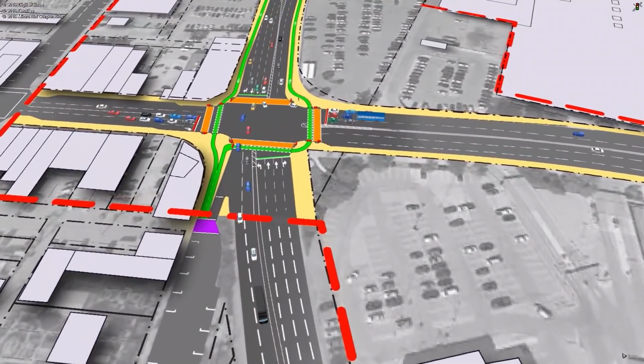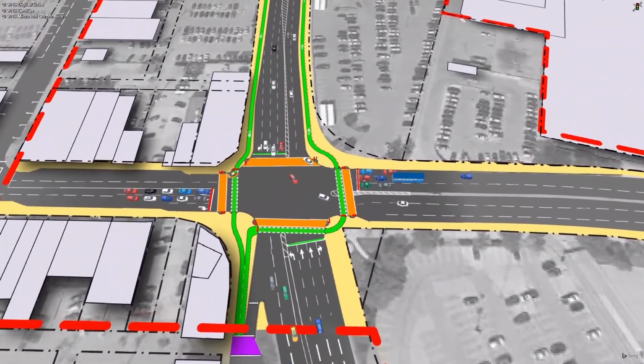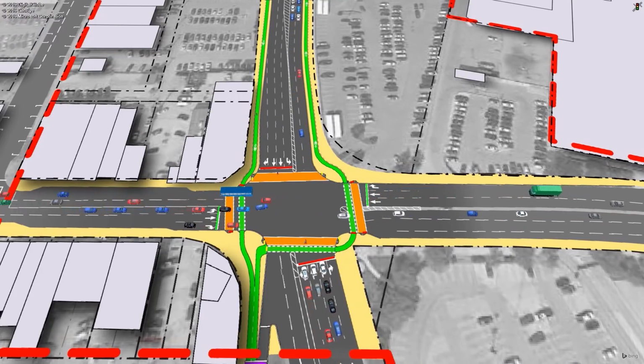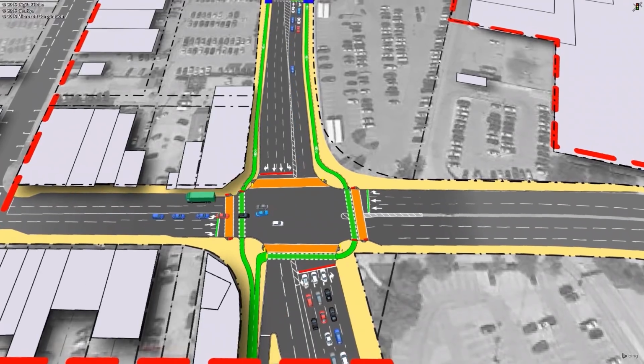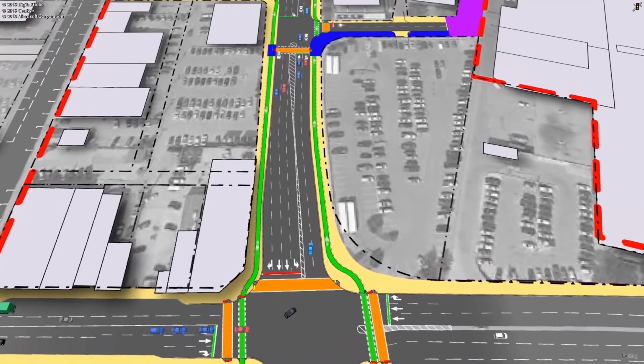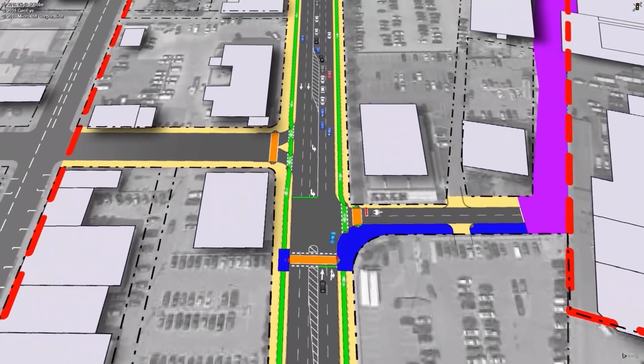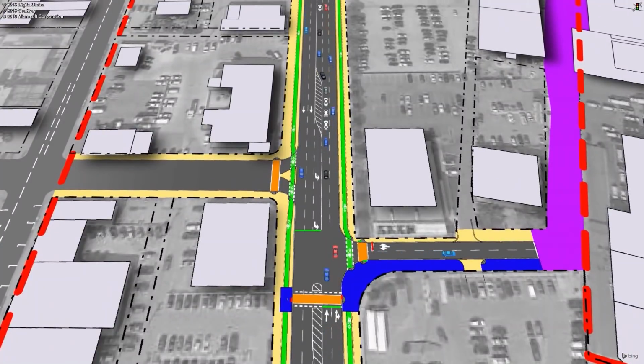And you'll see the green shaded area is a raised cycle track. So it's not a bike lane on the road, it is a raised cycle track up top of a curb. You can see the sandy colored area is much wider sidewalks. And throughout the corridor, we got rid of the pork chops, the right turning lanes that have the little islands. Moving north at the Cactus Club Auditorium Access Road, you see the Cactus Club on the right.